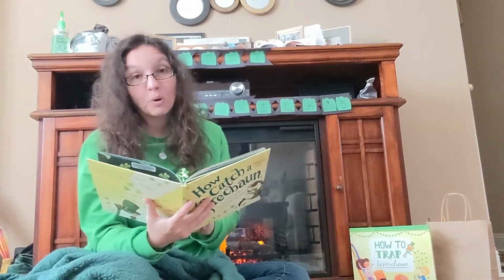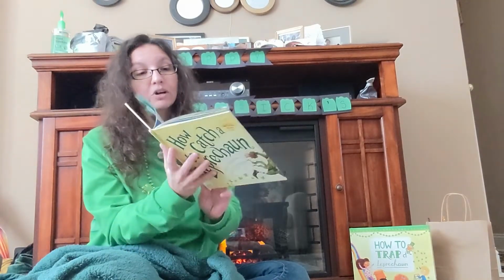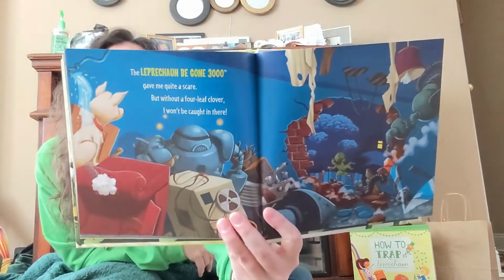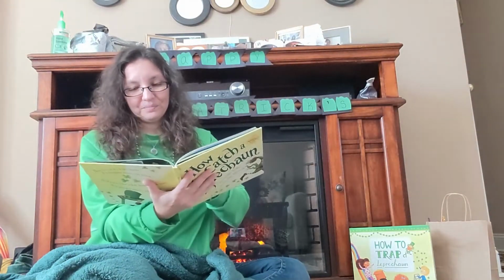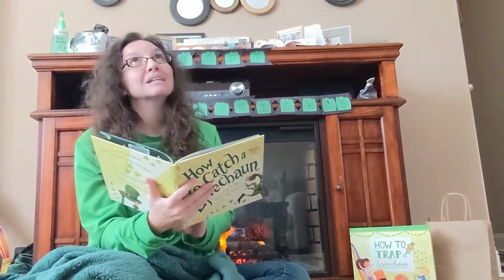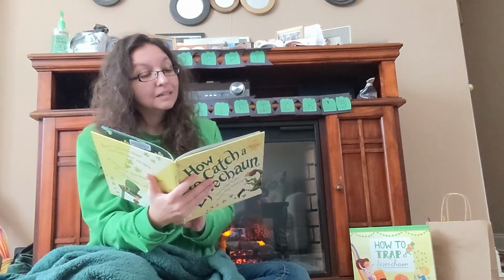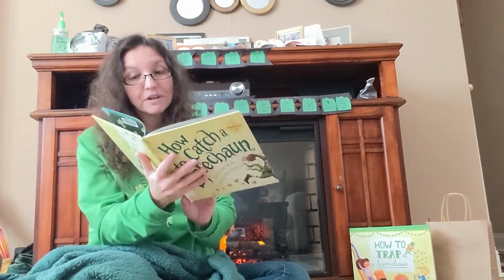The leprechaun be gone 3,000 gave me quite a scare. But without a 4-leaf clover, I won't be caught in there. You'll never catch this leprechaun. Impossible, that's a fact. Unless one day a brilliant child designs the perfect trap.